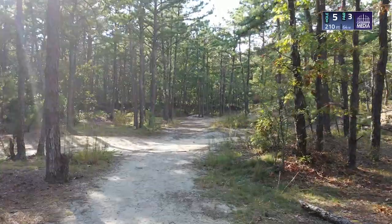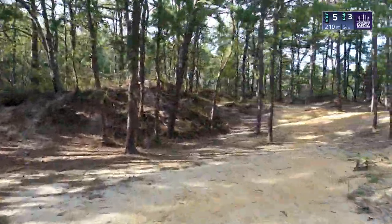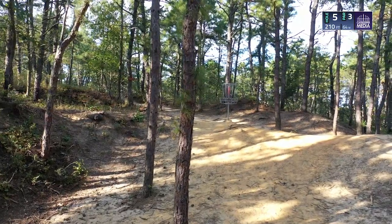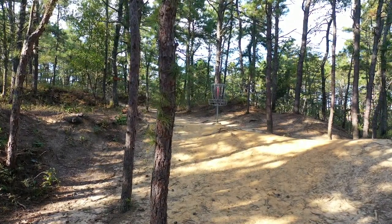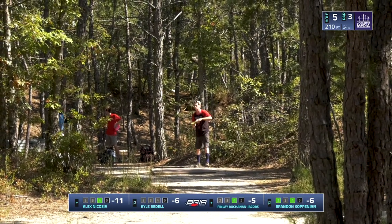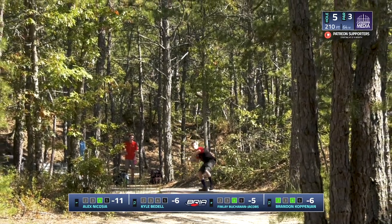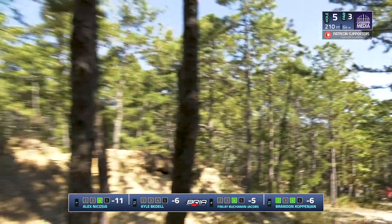Thank you, Bill. The shop looks beautiful. Hole five, short par three. Hard turn to the right most of the way. And you know what that means? It's a good forehand hole. Brandon looking up and over the trees.